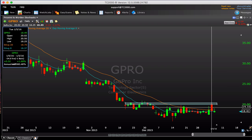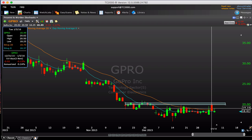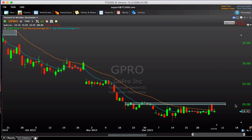We had that big gap up yesterday. It was faded very immediately and very quickly. So still not ready yet. You could see it tried to get going yesterday. It failed. So keep an eye on this $20 level moving forward. Maybe GoPro is finally starting to see some type of a turnaround there, at least for some type of near-term retracement.